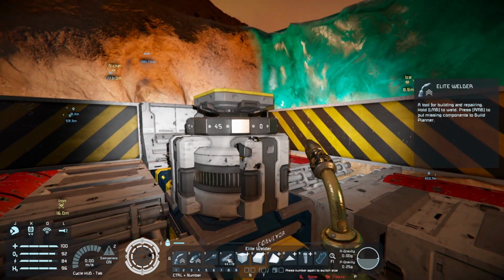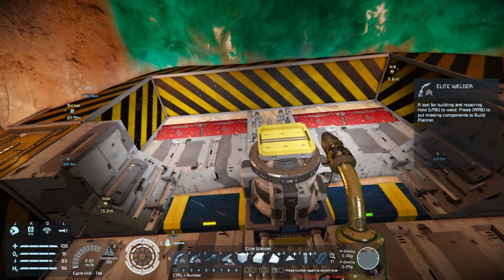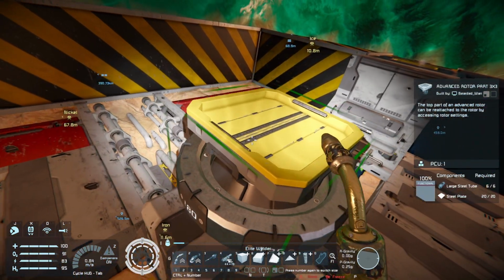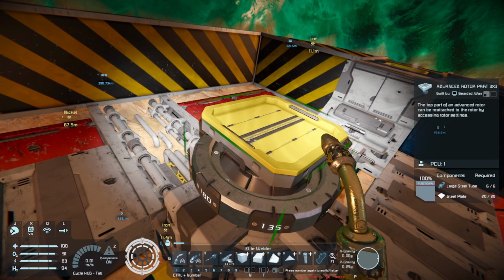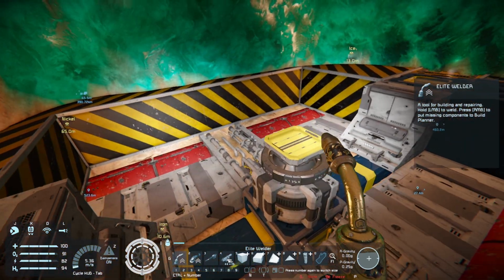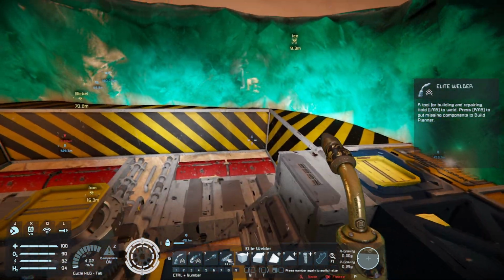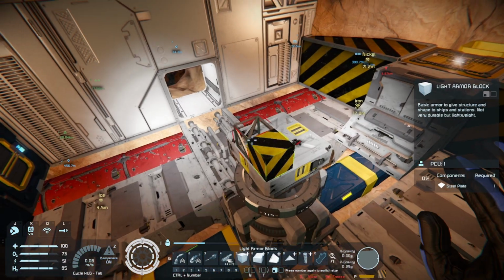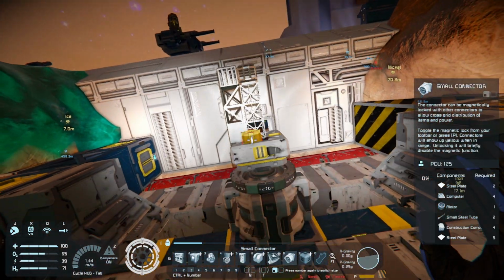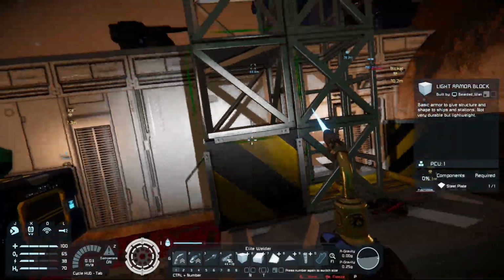Now, in order for this to see a projection, I'm gonna have to have it merged to the top of this rotor. So we'll need a merge block, and in order to have hydrogen piped in, I'm gonna need a connector. So we're gonna need a few things. So there it is. That's our little tether point. Let's weld this up real quick.